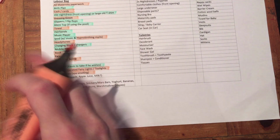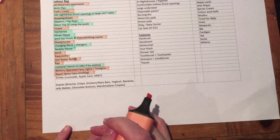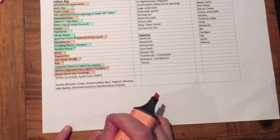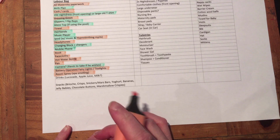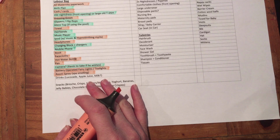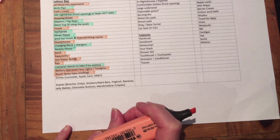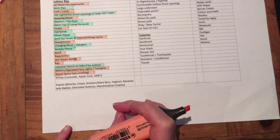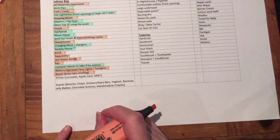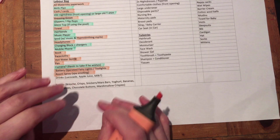So this is all things for during the actual labour. I took a whole bunch of snacks with me. I was not able to eat whilst I was giving birth. I couldn't. I had a couple bits of Weetabix in the morning, and after my baby had arrived I think I had a couple mouthfuls of a sandwich and a couple Maltesers, and that was it. I couldn't eat. I was scared I was going to be sick if I tried. But it's useful to have it with you.